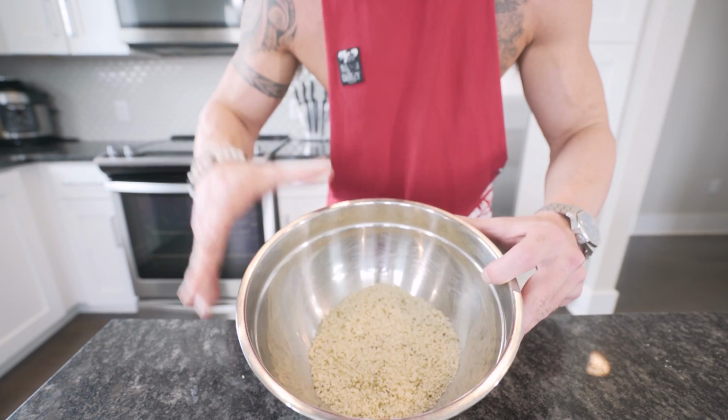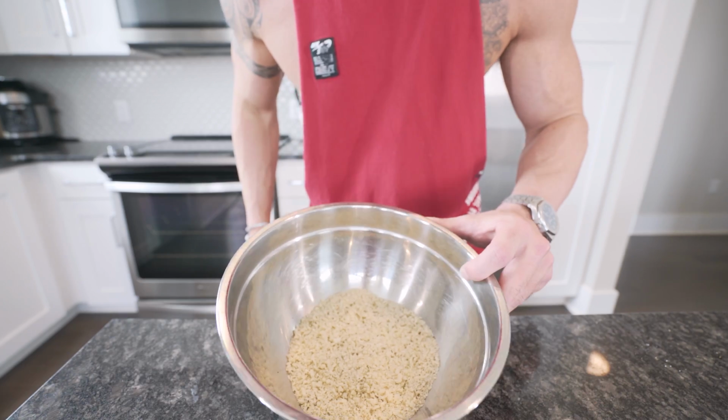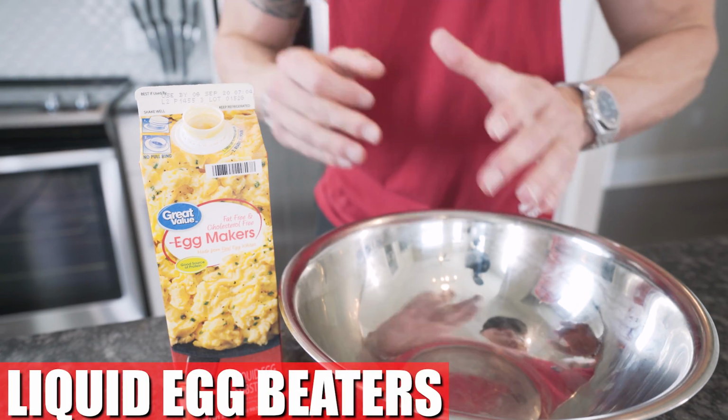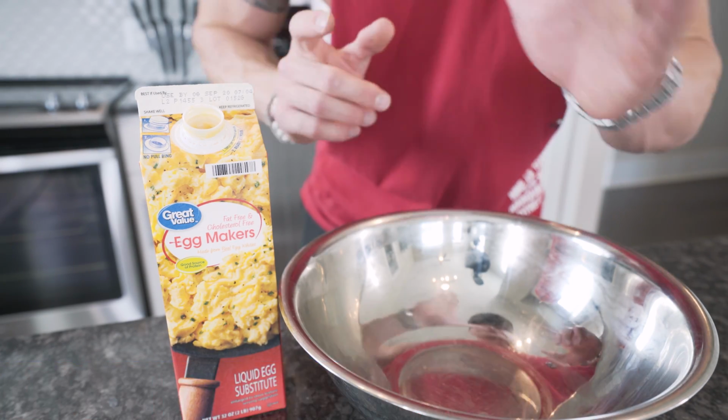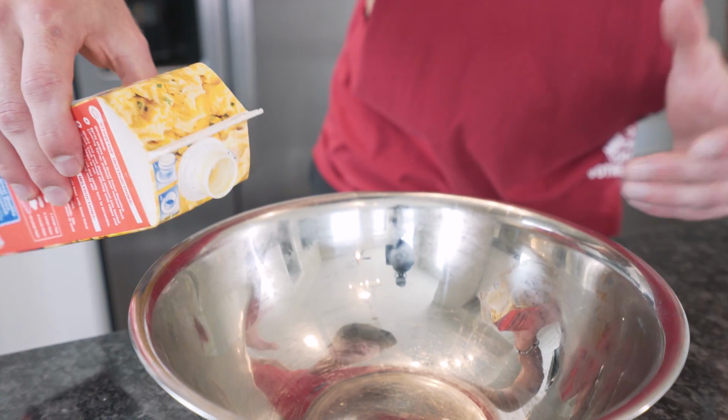So with our breading done and our chicken done, now comes the fun part. Boys, it's time to start breading. Now in a separate mixing bowl, we're gonna add in either liquid egg whites, or I think the better option would be egg beaters, or these are the generic, they're called egg makers.